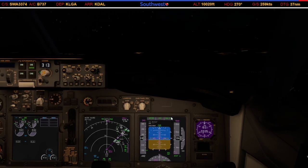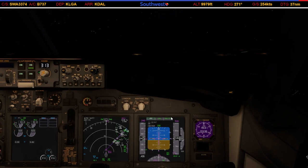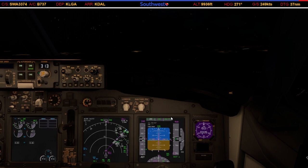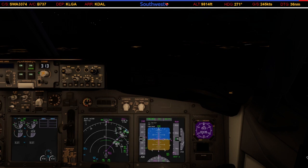Turn right heading 180. Right 180, Southwest 3374. Southwest 3374, plan on the visual approach to 31 left and descend and maintain 4000. All right, visual 31 left, maintain 4000, Southwest 3374.